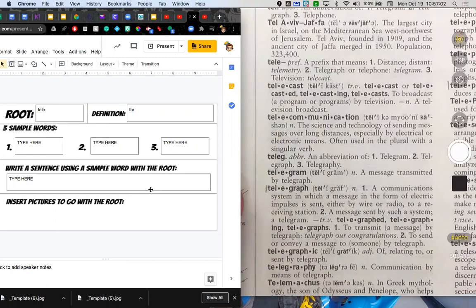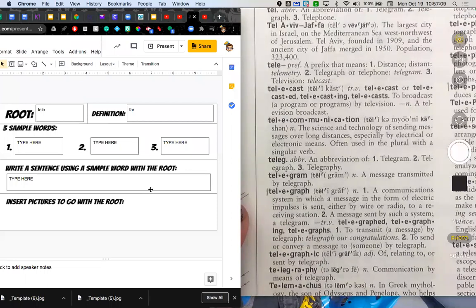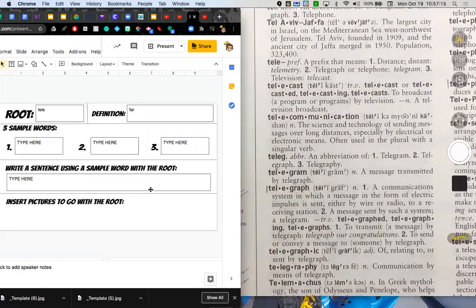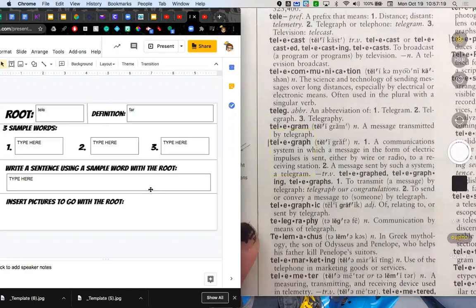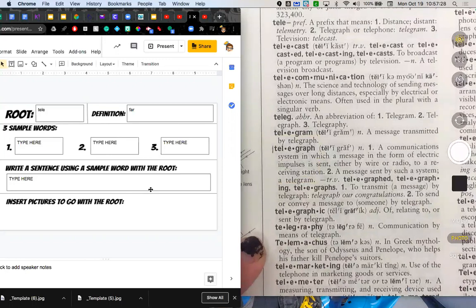A telegram is a message transmitted by telegraph. A telegraph is when we are transmitting messages over wire or radio. So yeah, that works because we're sending it far away. So I would take telegraph, I would take telegram, any of these, telegraphic, telegraphy. If it starts with a capital letter, it's probably not going to be a good one because it's a proper noun, okay?